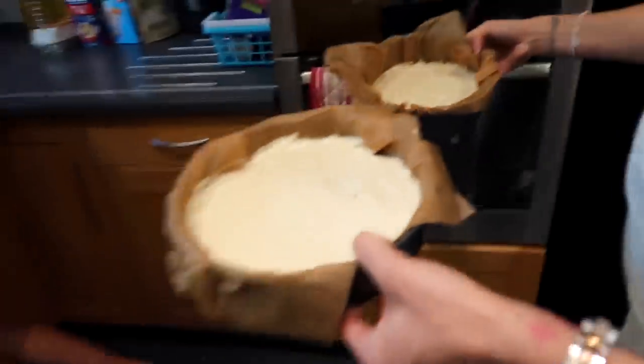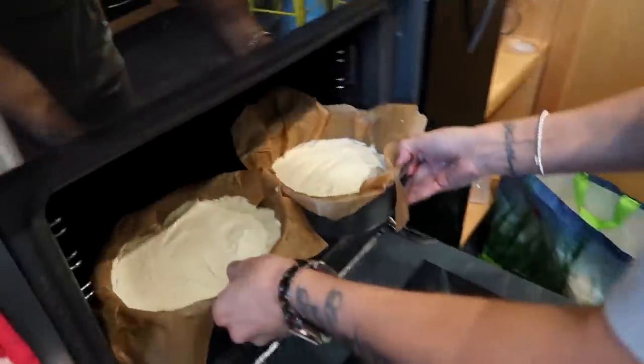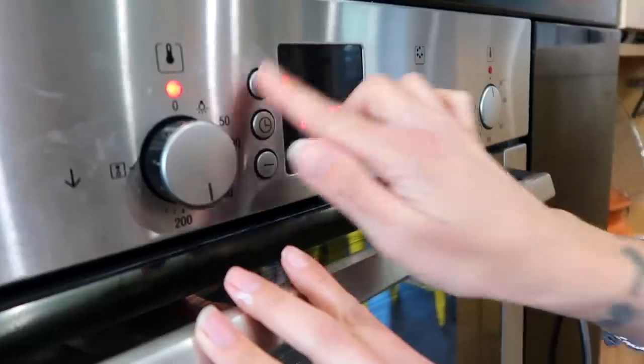Here is my favourite part. Eating the mixture is always the best part when you make what we're making. So we're about to put it in the oven.